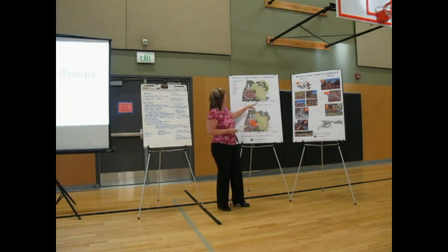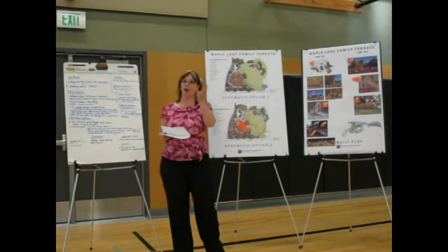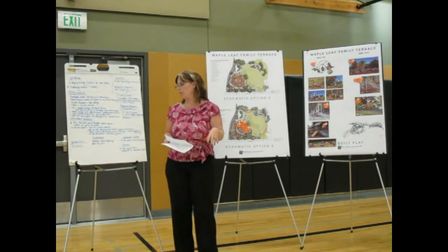Let me know if I'm not stating that correctly, but maybe we could have a little cut-through path here and still have this as well, as a different idea or option for that. It's too convenient, maybe that garden gets trampled, maybe that space is just used too much and those areas around it get too much use.